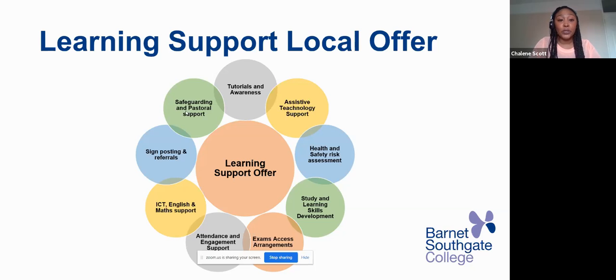For those that may have physical disabilities or difficulties accessing the different parts of the college, we will also conduct health and risk assessments. We also support study and learning development skills, which is available from the learning coaches within the LRC. We also have TAs that support in class and learning support tutors supporting outside. We provide access arrangements for students taking formal exams for their GCSEs or BTECs, and conduct assessments, liaising with their previous schools on what support they previously received.